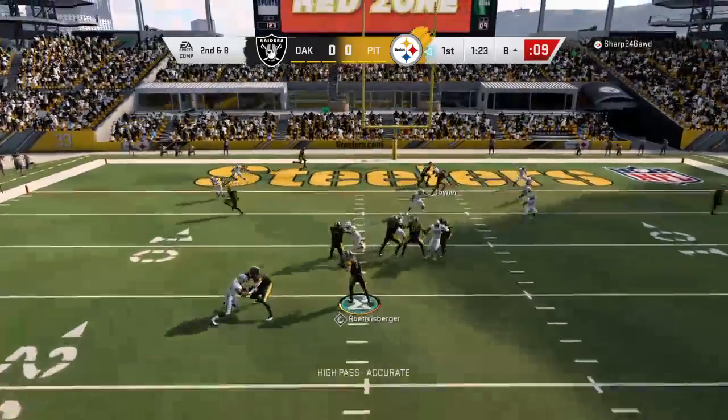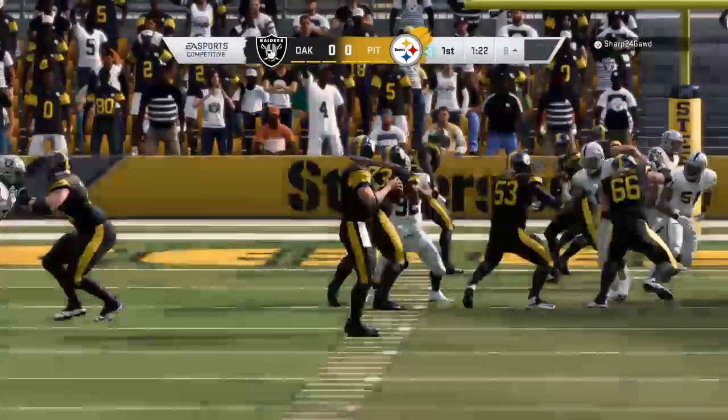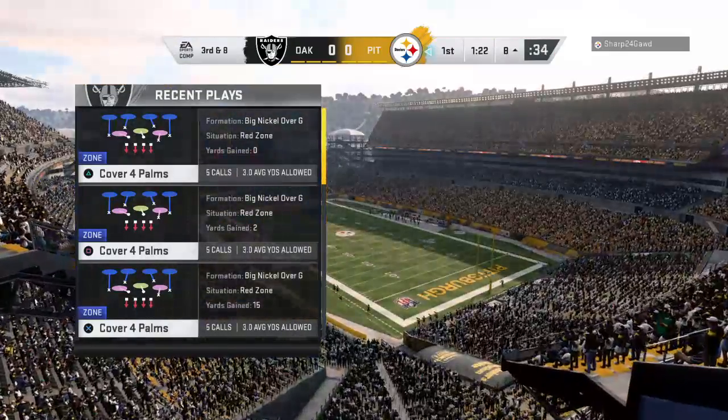Throwing on 2nd and 8. Roethlisberger to the end zone, but it's incomplete. He was looking for Dante Moncrief that time. But now it'll be 3rd down. Those throwing windows get a lot tighter near the end zone, don't they?